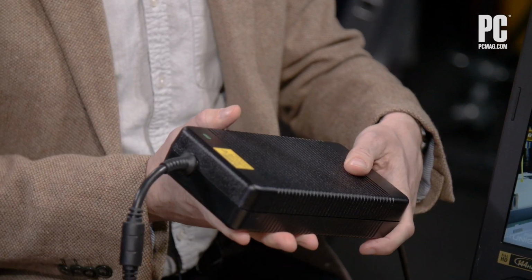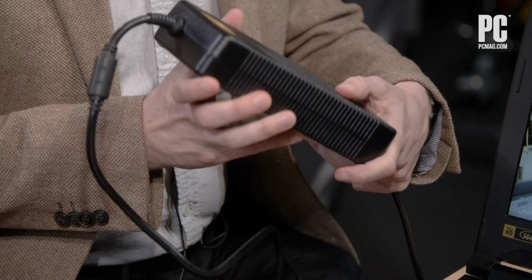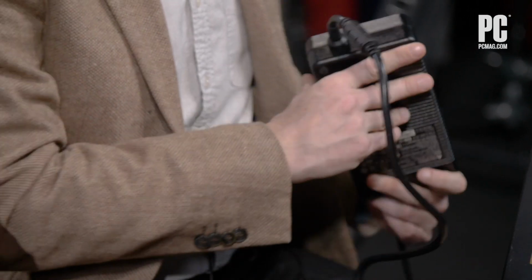Here's that power brick. As I said, you could definitely club someone to death with this. I mean, I'm thinking as a gamer, you can use this as a weapon if necessary in real life to defend your gaming laptop. You hear that? Theft. But can I do the thing?